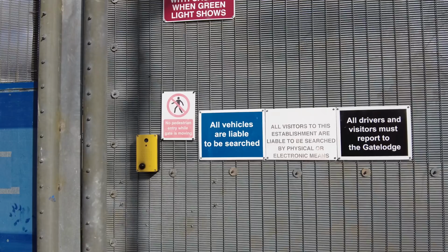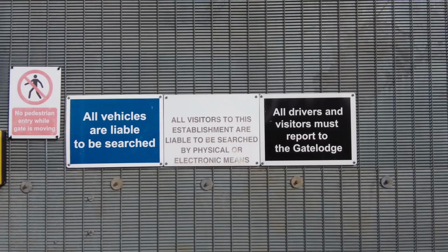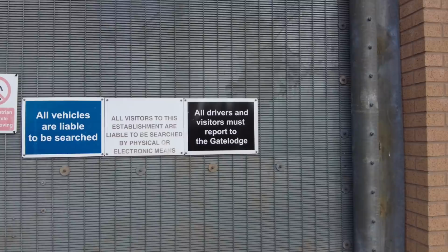All vehicles are liable to be searched. Well, we just saw that with the mirror, didn't we? All visitors to the establishment are liable to be searched. Well, that's standard. All drivers must report to the gate lodge. Woo! The gate lodge.